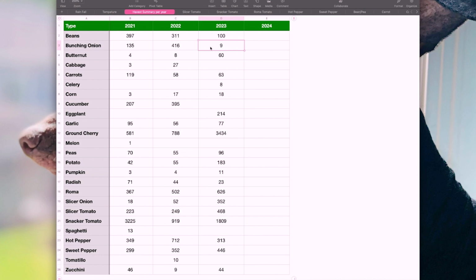It's interesting how the gardening season can shift because of what's going on in your life, because last year I had 416 bunching onions. And I was still eating some of those freezer onions up through March, and it was amazing. And I kind of miss having that. So maybe I think about doing a little bit better with my bunching onions.